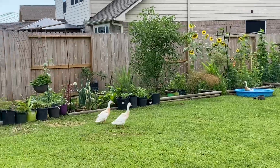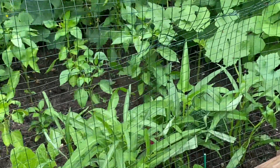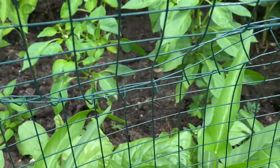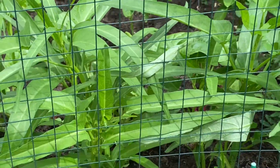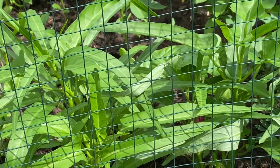Ducks enjoying swimming in the pond earlier. Oh, okay. I would like to show you this. This is water spinach. Water spinach is so easy to grow in the summer heat. If you are a beginner who wants to have a garden, you should definitely have water spinach.